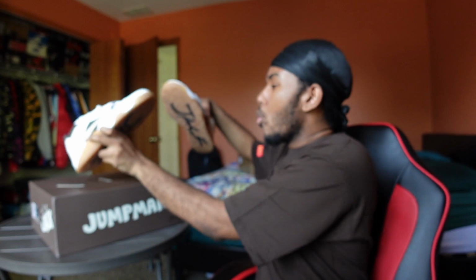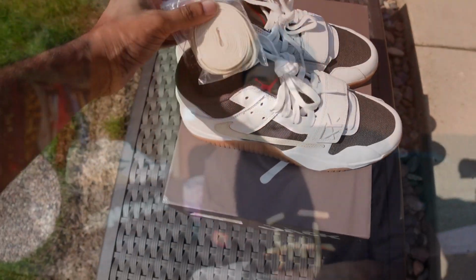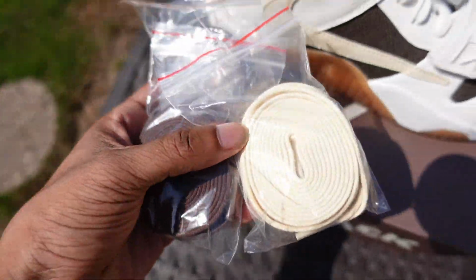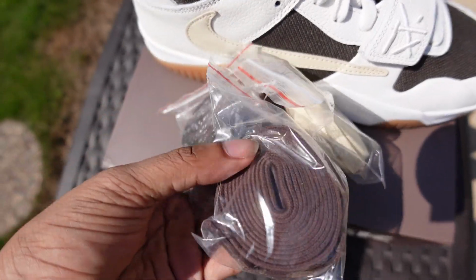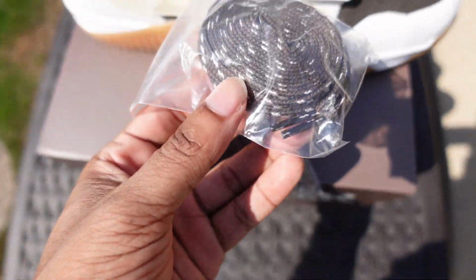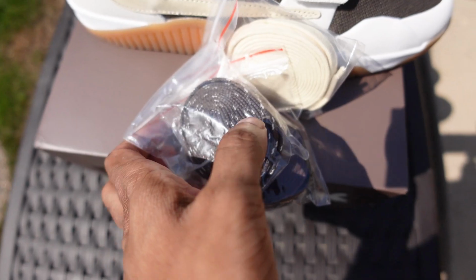Now the other important part that I also want to bring up in this video is that not only do we have the white laces that come standard on the Jumpman Jacks, but we have a total of 4 laces for the Mocha Jumpman Jacks, which is the white laces that come standard. We have the cream sail colored laces, then we have the brown laces that have the white polka dots in them, and then we have the plain brown laces.